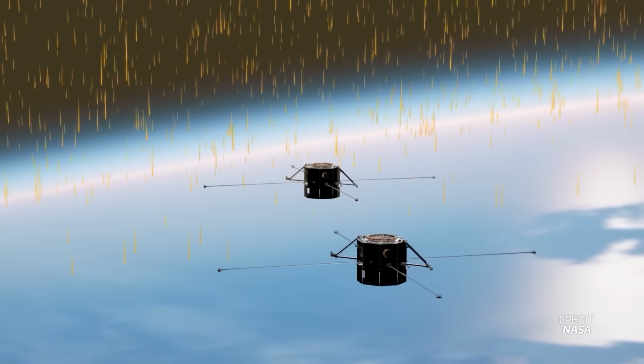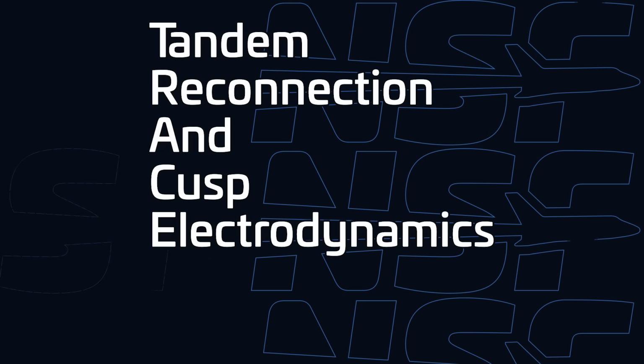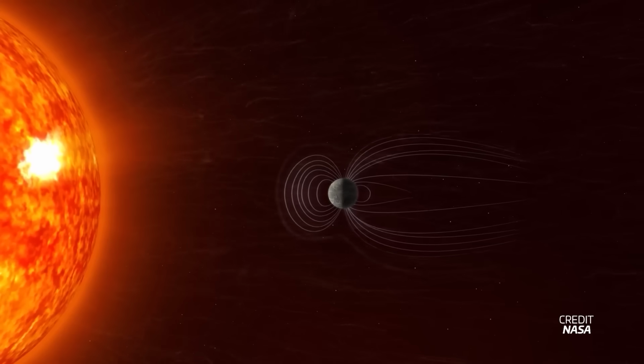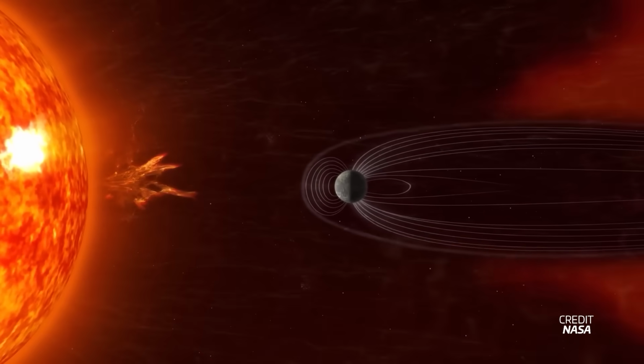Going into next week, it looks like we'll have 4 Falcon 9 missions, 2 from Vandenberg and 2 from Cape Canaveral. One of the missions from Vandenberg will launch NASA's Tandem Reconnection and Cusp Electrodynamics Reconnaissance Satellites, or TRACERS for short. These 2 satellites will study the Earth's magnetic field and how it interacts with the solar wind. Ultimately, this should help NASA and scientists better understand how space weather affects our planet.